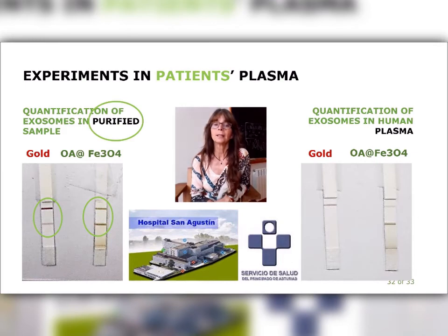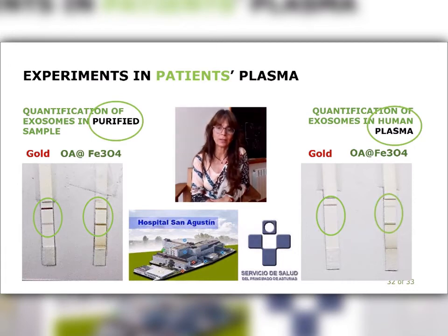On the right, we performed the assays introducing the paper directly in human plasma from the hospital patients without purification. As you can see, it didn't work well with gold nanoparticles. We see no test line at all. But it did work fine with oleic acid coated particles. No sample pretreatment is needed then, and this is excellent news to achieve a rapid diagnostic test.